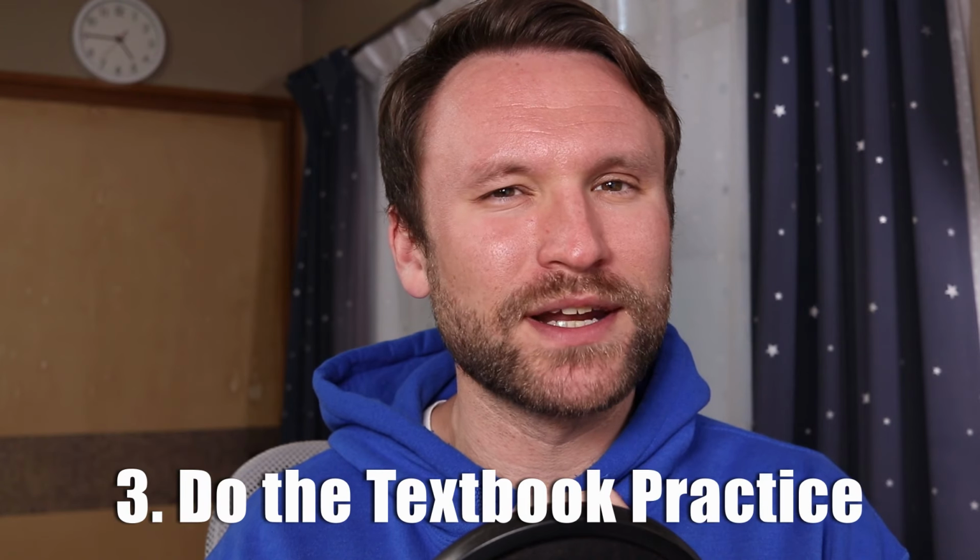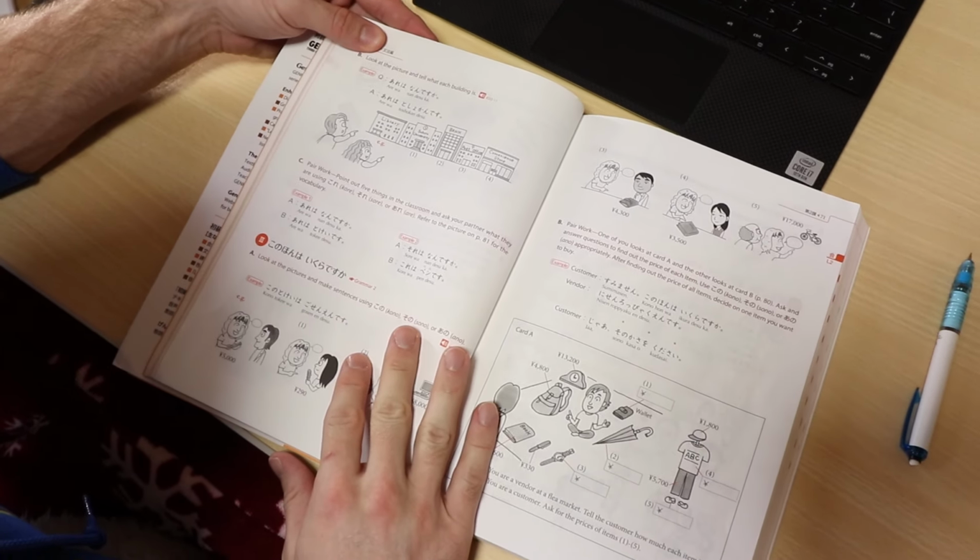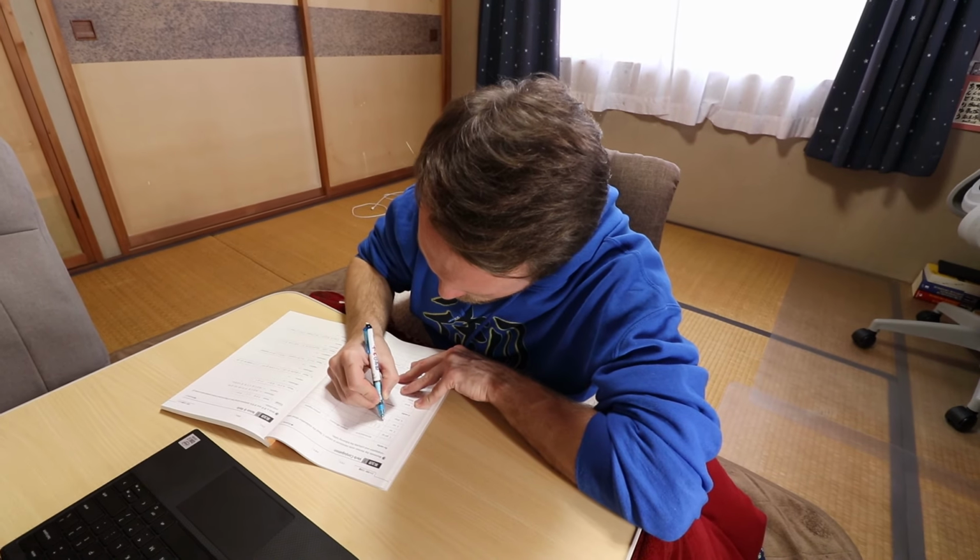The next thing you're going to want to consider doing is the textbook practice. Now, the textbook practice within Genki is clearly made for a classroom environment, so generally speaking, it's made for groups, at least pair work. Almost every single exercise requires a partner, but you can complete quite a few of them by just writing down your answers. Unfortunately, they're meant for getting speaking practice, but it's kind of hard when you're solo. Unless you're a member of the Patreon.